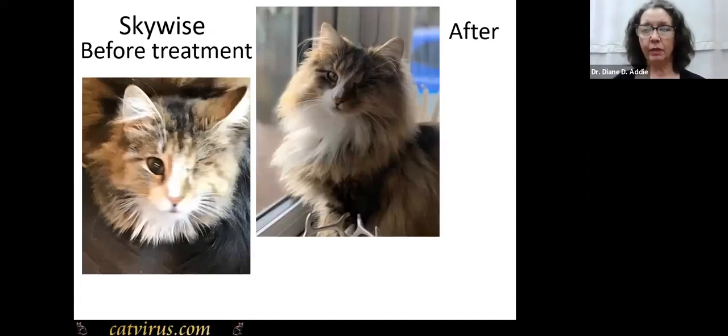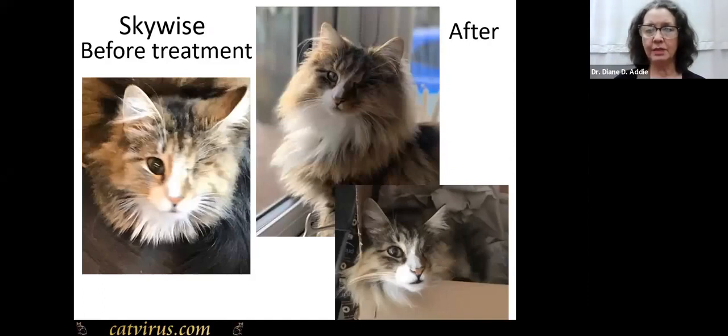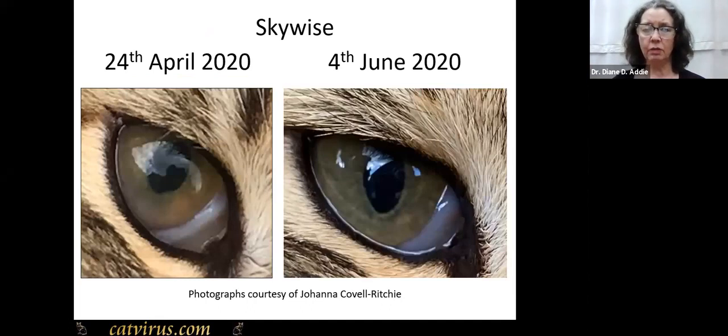Here's Skywise before and after treatment. Here he is with his cheeky look, having requisitioned a cardboard box. I don't know what it is with cats and cardboard boxes. He'd fully regained his vision, and you can see he'd regained his condition from being the poor little soul on the left. So his uveitis resolved.